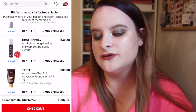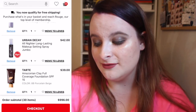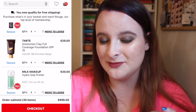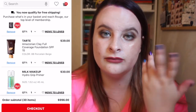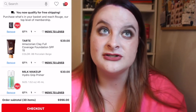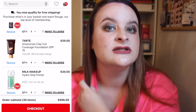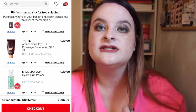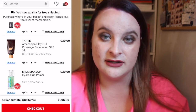Next is the Tarte Amazonian Clay Foundation. I guess I'm the shade 8B porcelain beige. We can't shade match me. My shade, paper. But this foundation, I've always wanted to try. This foundation came out in what, 2014? 2015? 2016? It's an older foundation, and I've always wanted to try it and just haven't yet.